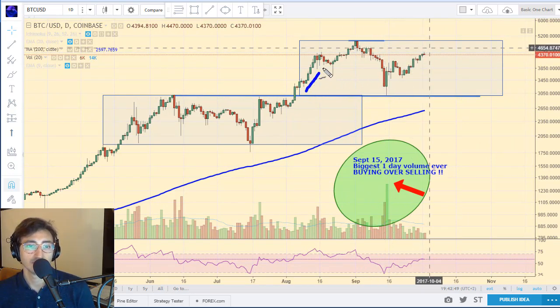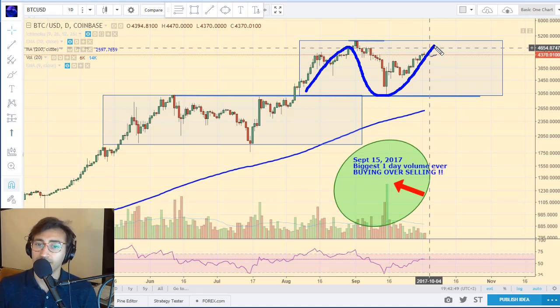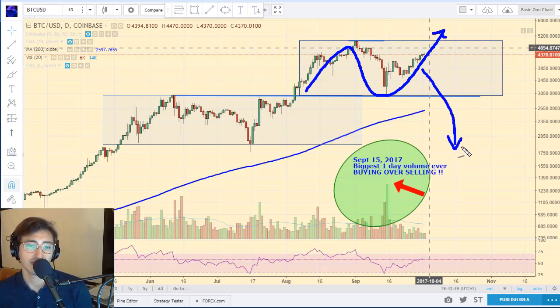So far, we've done exactly as predicted. We've bounced around in that consolidation box. Buyers are buying, sellers are selling, but no one's really winning the game. There's no breakout to the upside, and there's no breakdown to the downside.